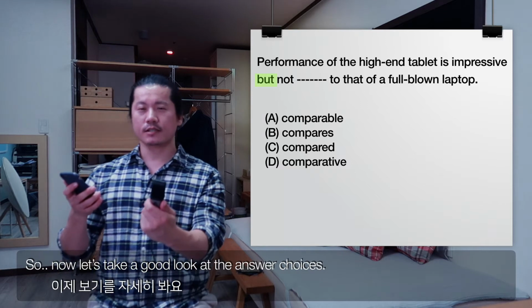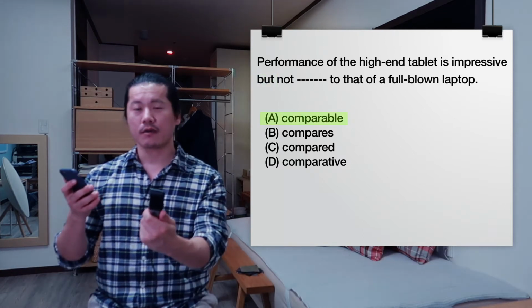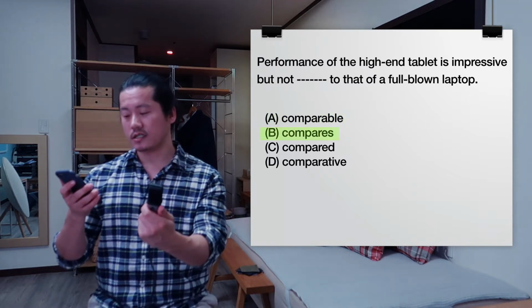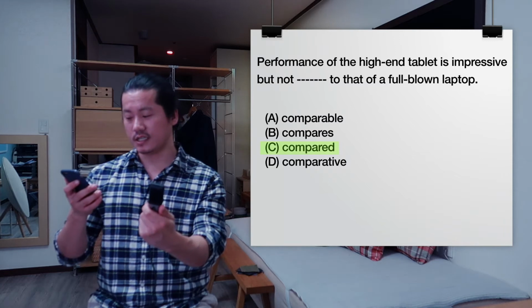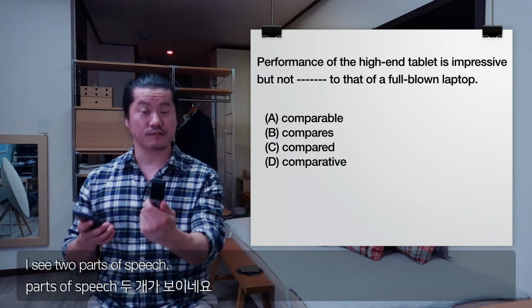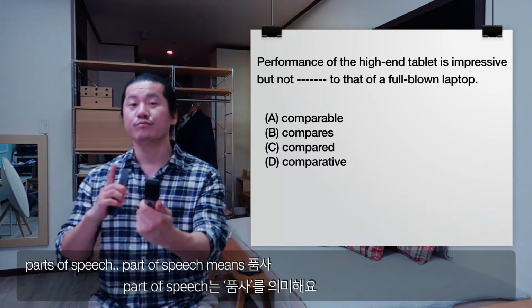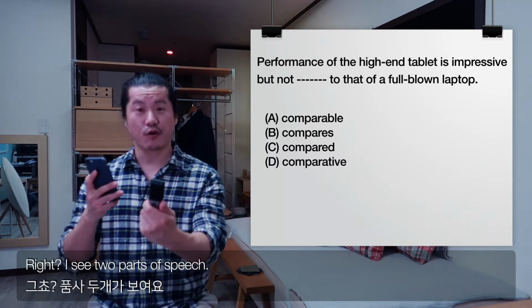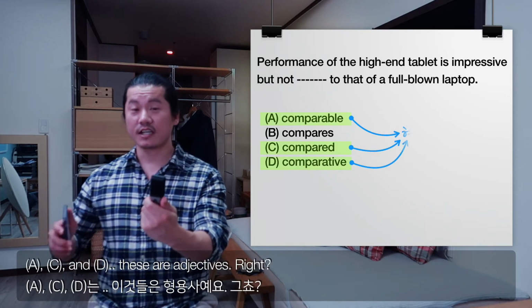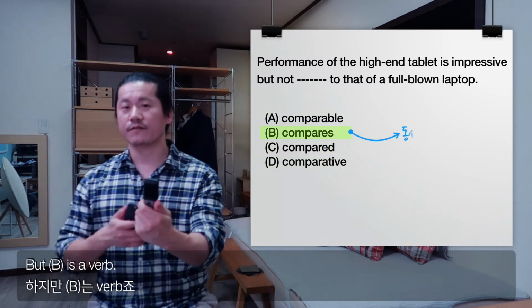So now let's take a good look at the answer choices. A, comparable, B, compares, C, compared, D, comparative. Oh, I see two parts of speech. Part of speech means 품사, right? I see two parts of speech. A, C, and D, these are adjectives, right? But B is a verb.